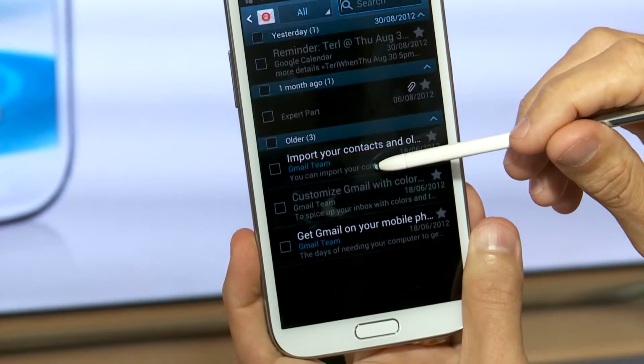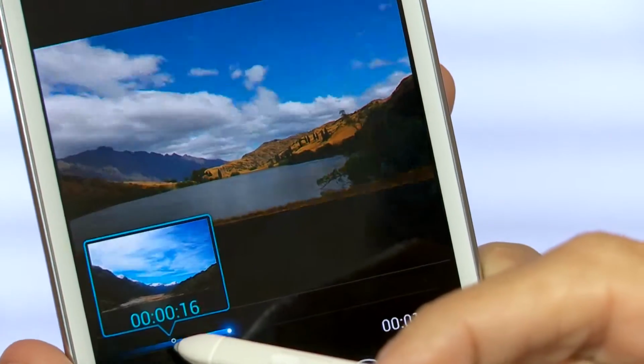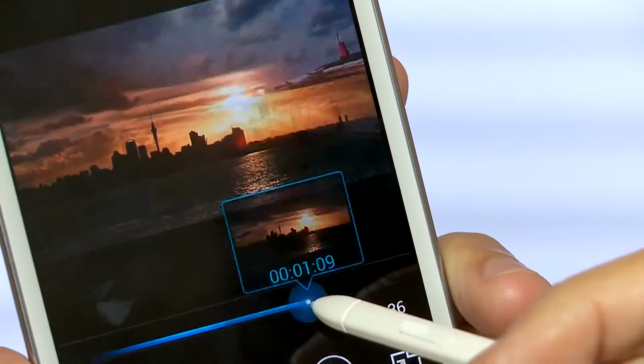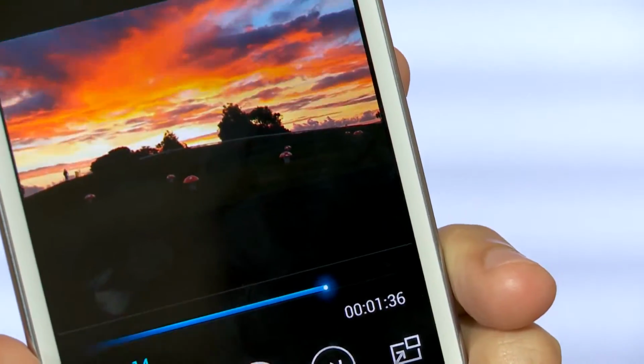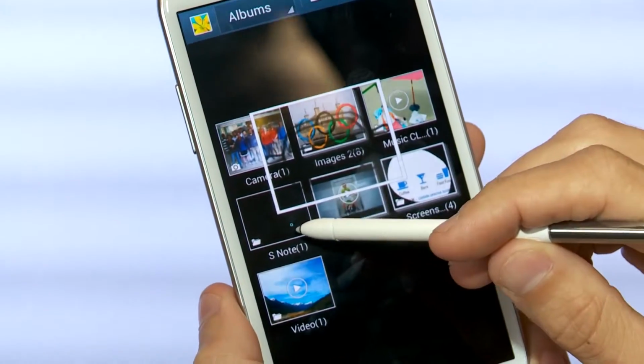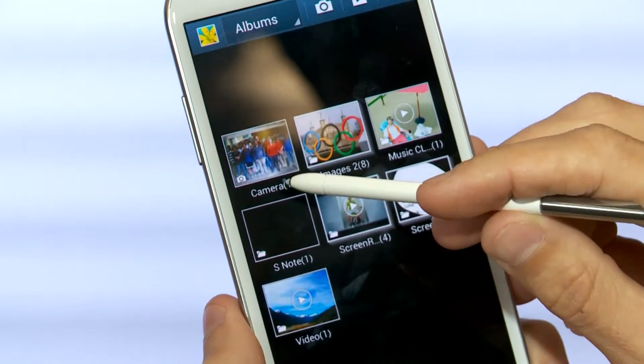And another really clever way of using AirView is on video. So you can hover over a different point of the video to actually get a preview of what's happening there. This all works without ever touching the screen. In fact, you can hover the pen up to 10mm over the screen and it'll still work.